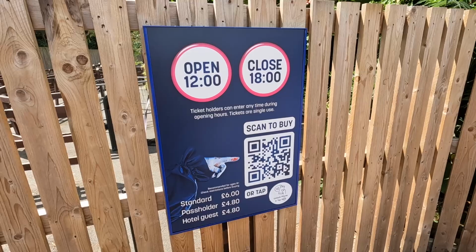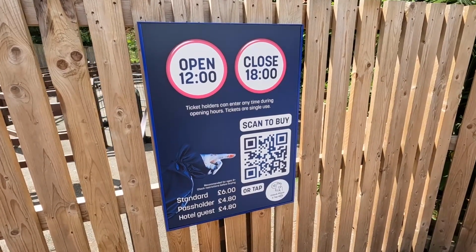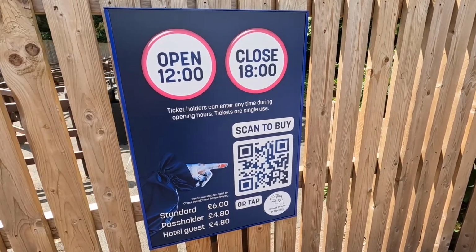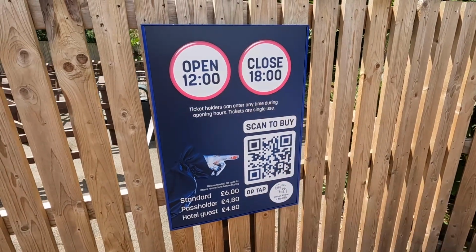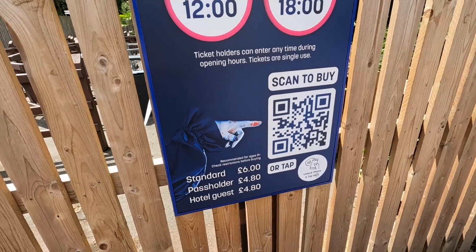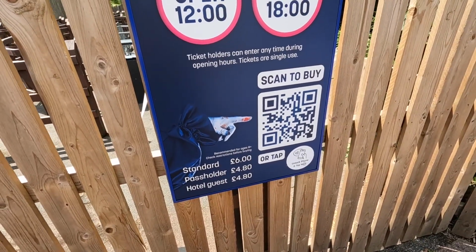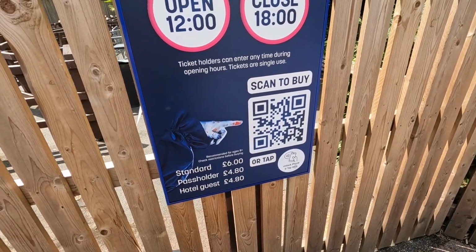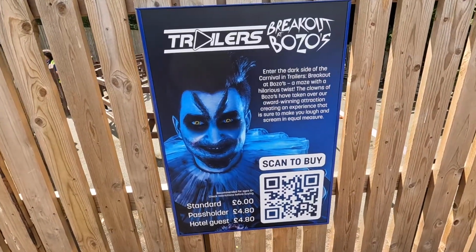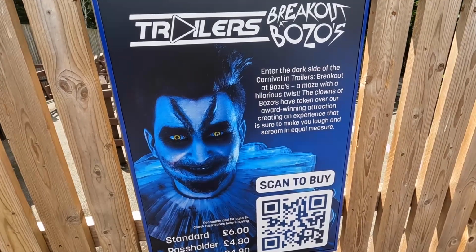Now, of course, Trailers was introduced back in 2021 for Thorpe Park's Fright Nights, and it is a scare maze at the park. However, Breakout at Bozo's is a slightly less intense version of that. Opens at 12 p.m., closes at 6. It is an upcharge, £6 standard, or if you're an annual pass holder or hotel guest, you can buy it for £4.80. You can buy that through the app, or you can scan the QR code to buy it right from here. And of course, as you can see, enter the dark side of the carnival. In Trailers, Breakout at Bozo's, a maze with a hilarious twist.